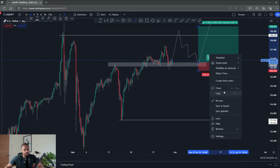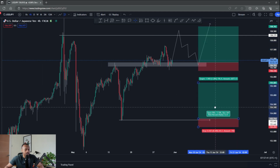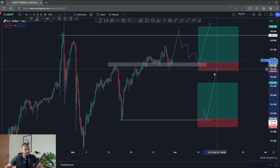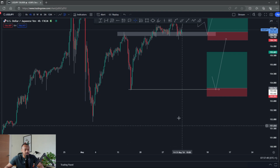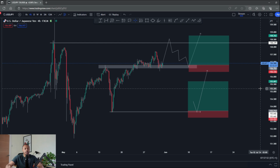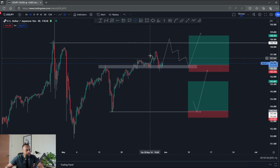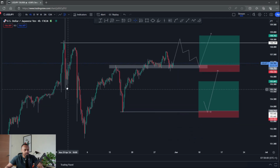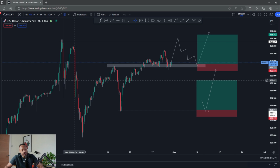Should we decide to sell off quite aggressively, then I will be looking at a retest of the low here, even the retest of the low here as well, 152. That could definitely interest me as well. But essentially, I'm looking for a healthy pullback. We've been quite correct in moving up. This could be the pullback. If price needs to continue higher and break the targets here on the left, that's fine. If that's the case, so be it.